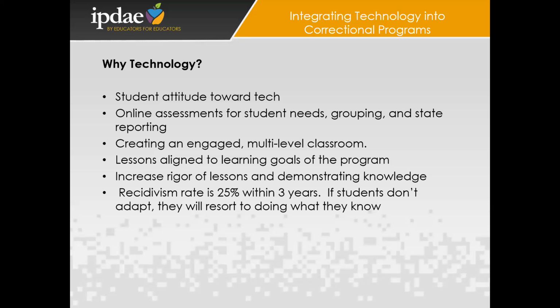According to the latest research that I've found, the recidivism rate is 25% within 3 years. And this is important because if students don't adapt to our world, to that technology, they're going to resort to doing what they know to do, what they've always done.